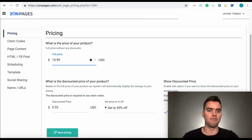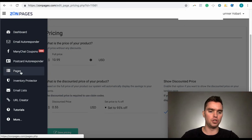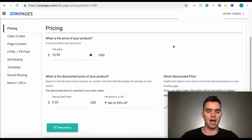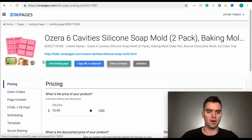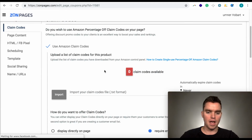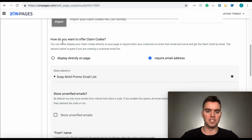So go ahead and head over to ZONPAGES. Go to Pages on the left-hand side, and then click on the landing page that you're running the promotion for. So in this case, it's our soap mold landing page. So that's where we are. There it is. Once you're there, click on Claim Codes. And scroll down in Claim Codes until you see, do you want to offer claim codes? And of course you do. So instead of displayed directly on page selected, go ahead and click Require Email Address.